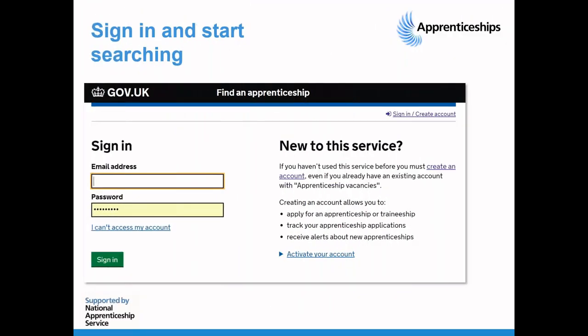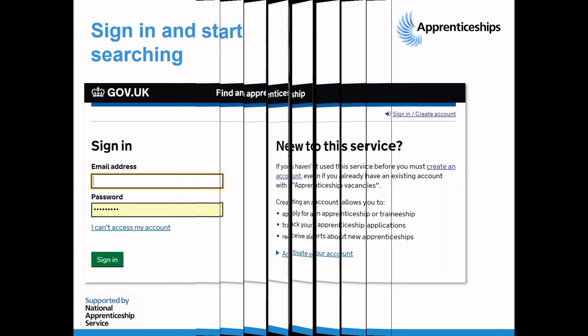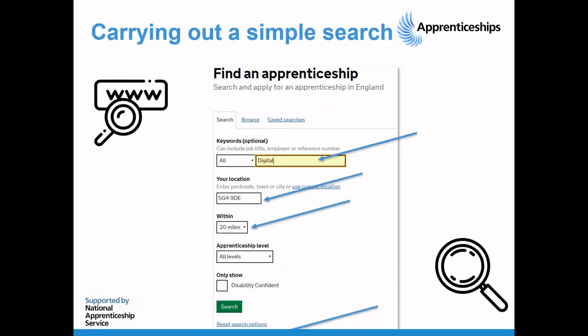So once you've got in, it will send you an activation code, and then you've got your account. So you've got your account, you've activated your account, and now you can sign in and use it. This is how it works. It's got a search facility to look in at lots of different things.